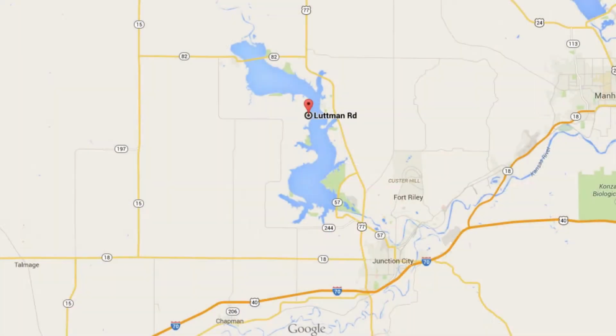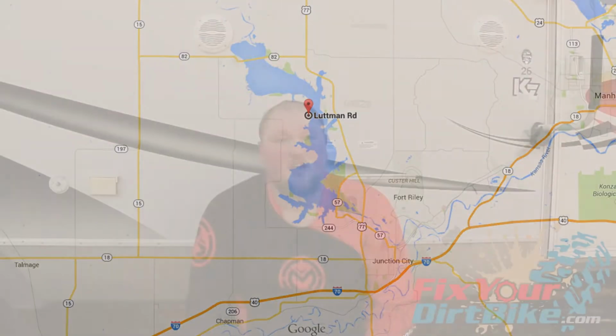Hey, this is John with FixYourDirtBike.com, and I am here at the School Creek ORV area at the School Creek Park on Milford Lake. It is northwest of Junction City, Kansas, and it's also southwest of Tuttle Creek, which if you're around the area and do 4x4s, that's a pretty big place to go.